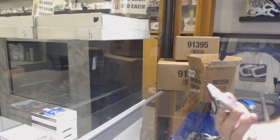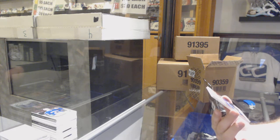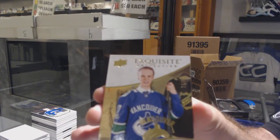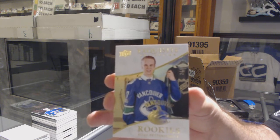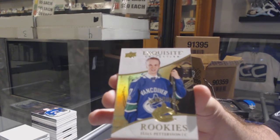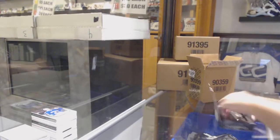Numbered 24, a 41 Exquisite draft position parallel rookie for the Vancouver Canucks, Elias Pettersson. Number 241, Elias Pettersson. Jeez. That is picture worthy.